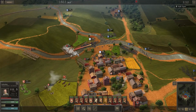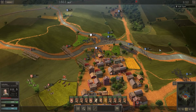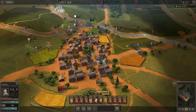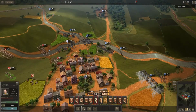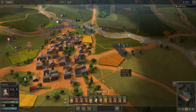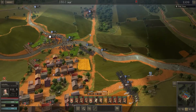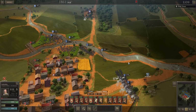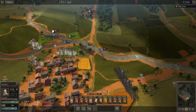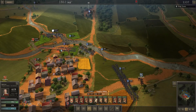Now, forces in the field were actually commanded by Theodore Winthrop. Ebenezer Pierce was, if I remember correctly, sick at the time, although he was the overall commander. The commander in the field was Theodore Winthrop, who was sending his forces in piecemeal against the heavy Confederate breastworks, and even though they outnumbered the Confederates by a good amount, they just couldn't break through the Confederate positions.